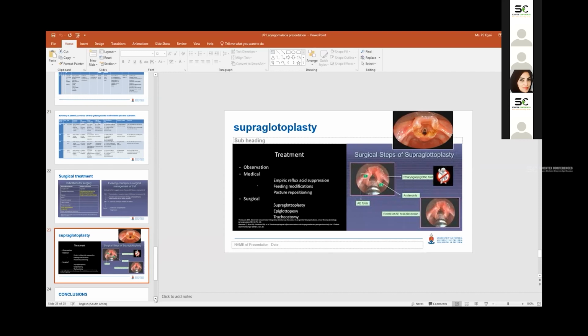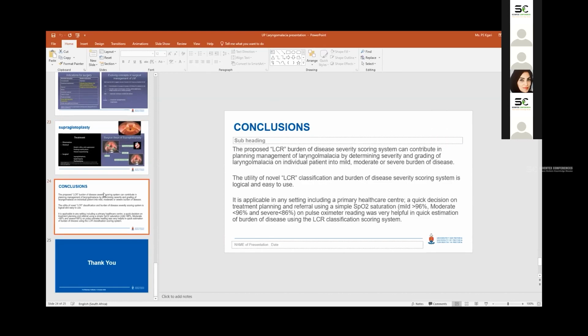In conclusion, we can say that we found that what we call our LCR, larynx clinical complication high-risk comorbidity scoring system, helped us in planning the management of laryngomalacia. And we found that this scoring system was useful and applicable. We also came to appreciate that the oxygen saturation alone can tell you whether you have mild, moderate, or severe disease, even before you touch the patient. Even if somebody is referring the patient from the neonatal unit, we just ask them the first question: what is your saturation? If they tell us that it's 86% or less, then we know that we have a problem, and then we start to plan our treatment.